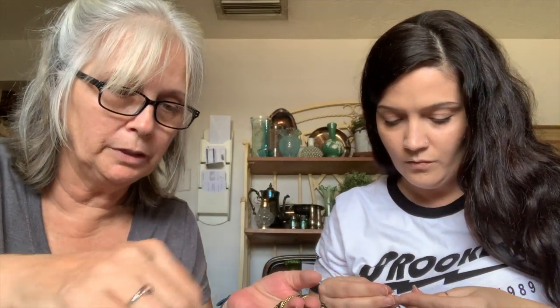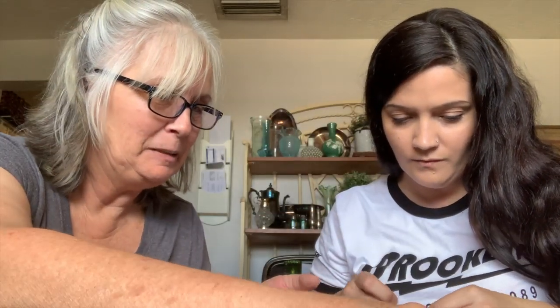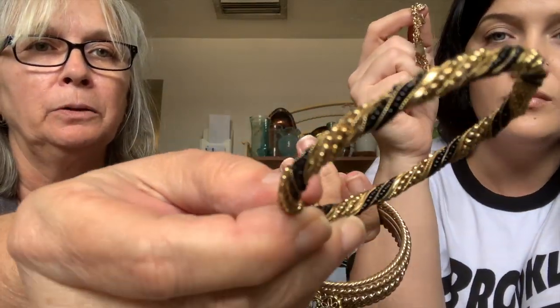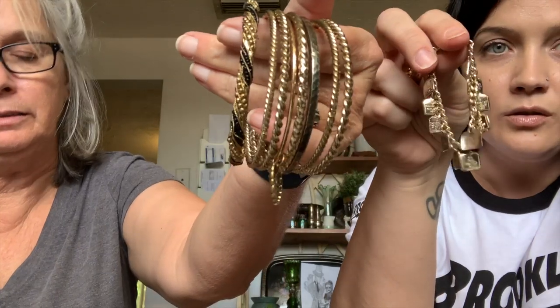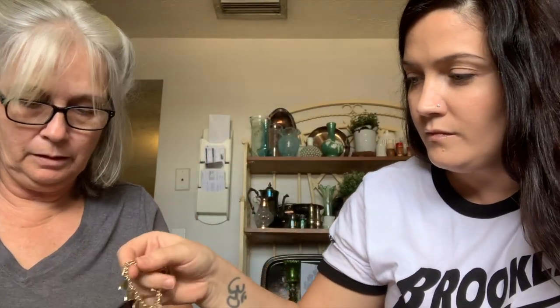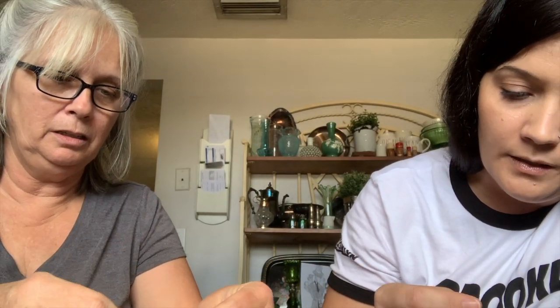It's a nice little grouping of bangles. Bangles. Okay, so this one's kind of pretty with the black and gold. It's all a little grouping there. And a little charm bracelet. Oh, I was holding this. Someone donated a picture of their baby. Isn't that terrible? That just bugs me when people do that.